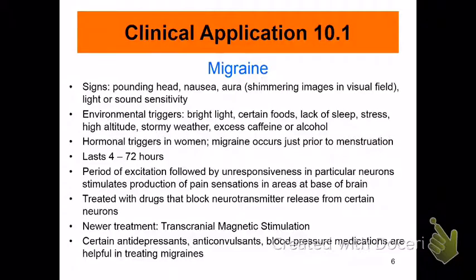A really, really bad headache is a migraine. They can last anywhere from 44 to 72 hours. A lot of times in women it's hormonal. Not necessarily, though. I've heard people say that chocolate triggers migraines or wine or whatever, but we've all heard of migraines.